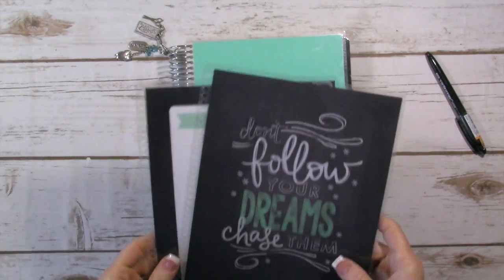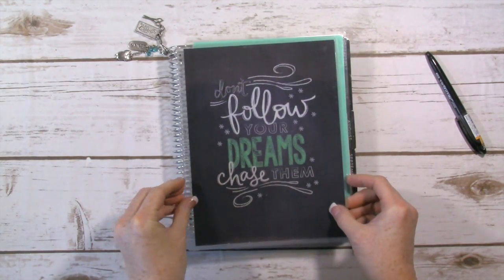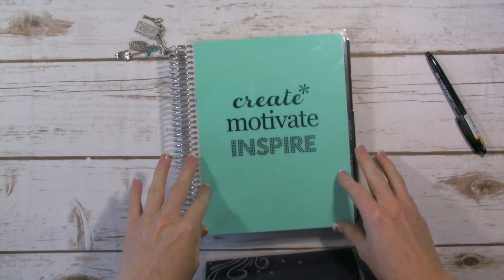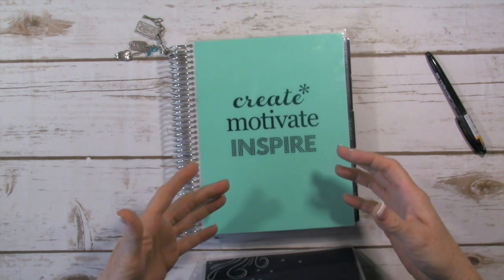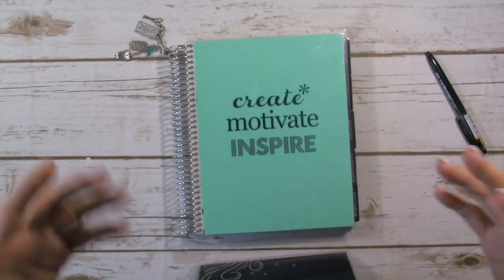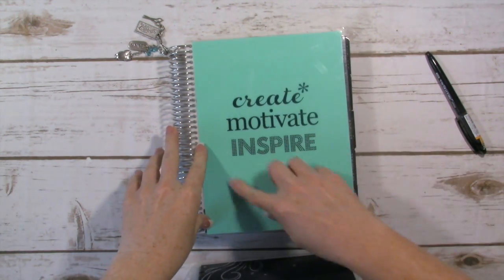So when mine came, it had this cover on it. I just got a ready to ship. I didn't get anything customized. And I am a VIP member with Erin Condren. It's not a membership or anything. They reached out to me and asked me if I wanted to be part of the VIP group, and of course I said yes. So I got a free cover. So this is one of them.